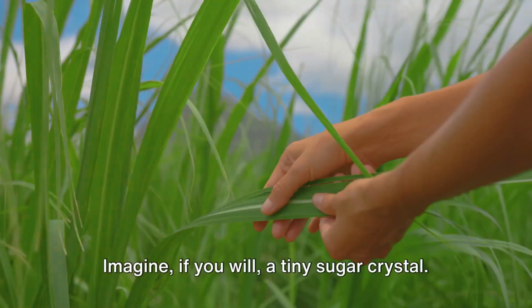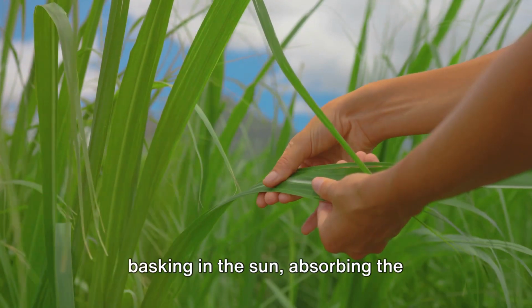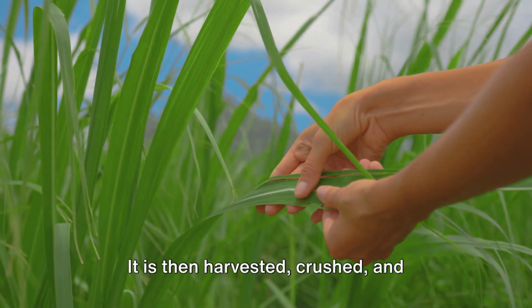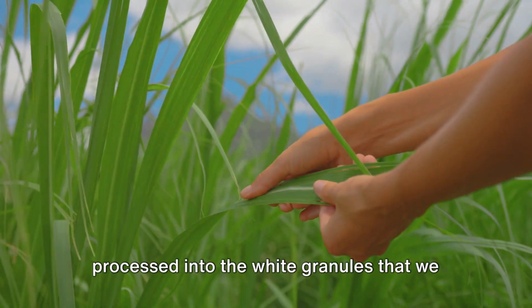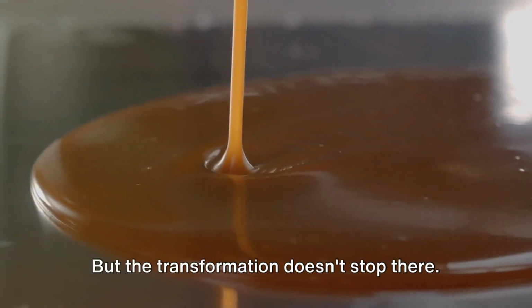Imagine, if you will, a tiny sugar crystal. It begins its life in a sugarcane field, basking in the sun, absorbing the sweetness of life. It is then harvested, crushed, and processed into the white granules that we know and love. But the transformation doesn't stop there.